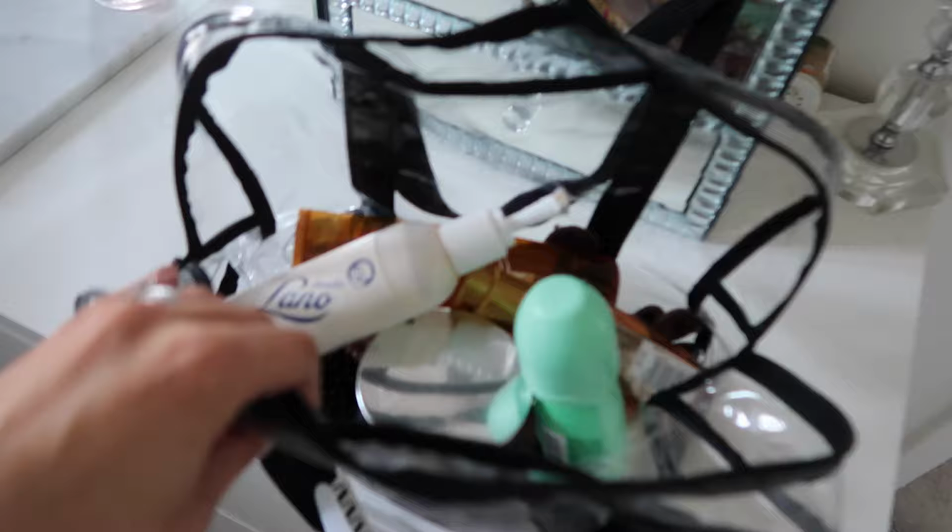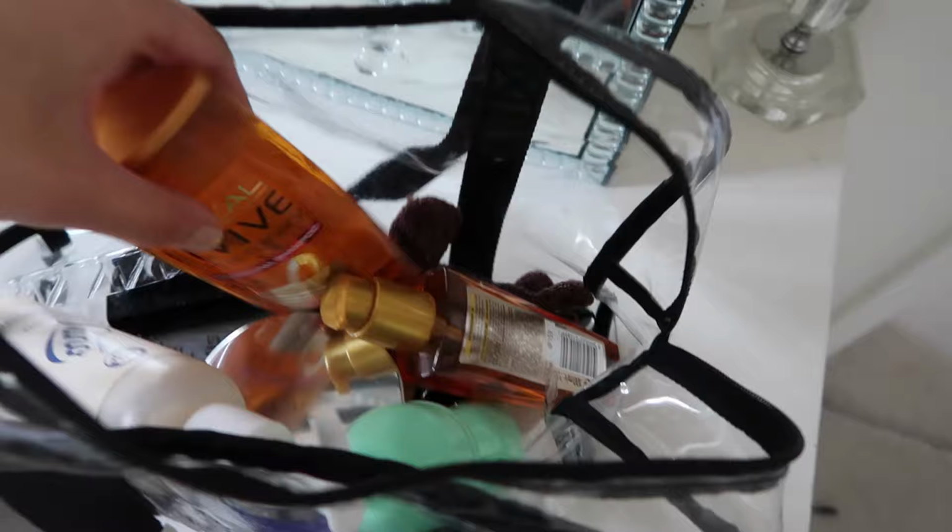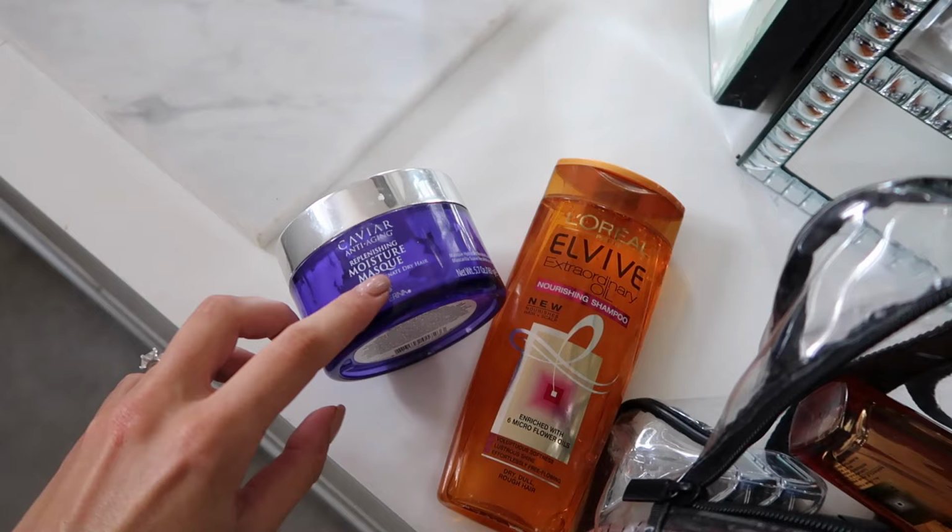This is my wash bag that always gets so much attention. This is just from Boots, and I think you get them in a 3-pack. These are the hair care products that I'm going to use. This is my shampoo, my caviar moisture mask. This is the mask that I'm using at the moment because I've run out of the mask for this one. And then this oil.